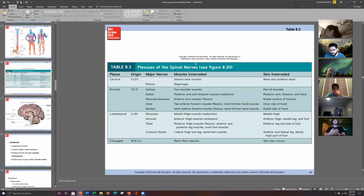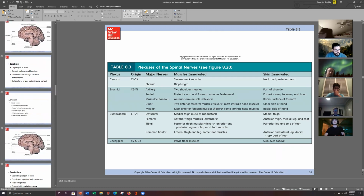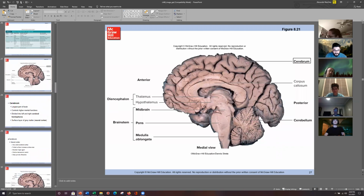So we've got various kinds of plexuses where spinal nerves exit the spine. As I mentioned, we have our cervical plexus up in the neck. We have our brachial plexus that's in our armpit. And then we have our lumbosacral plexus that's down in our back. So lots of these are going to be the main nerves that you're responsible for understanding what muscles they innervate and what areas of the skin they innervate as well. So sensory and motor information. So this is important to recognize too. All right. Okay, let's talk a little bit about the brain.